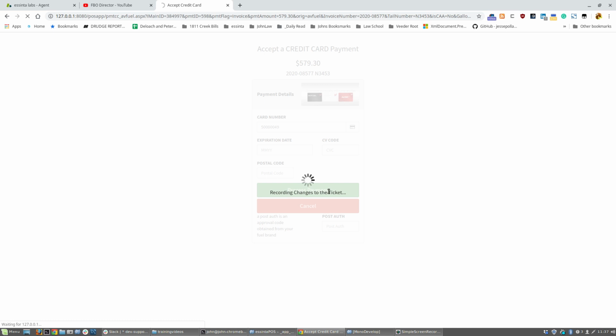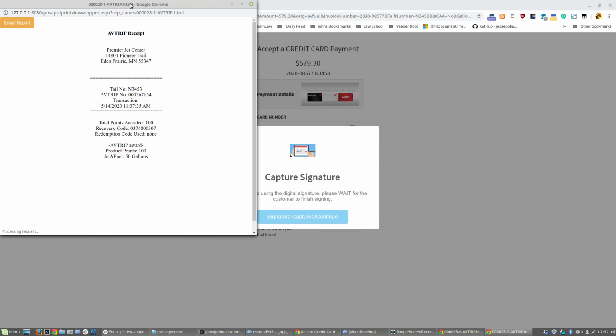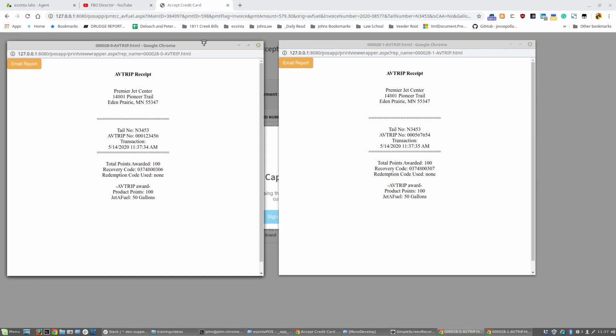Transaction is being processed, everything's being validated, everything's being checked. The first thing that we should see after the transaction goes through is a pop-up screen for the Avtrip loyalty. And that's going to come up right now. And look at that. We have 2 Avtrip receipts generated on the screen, popped up.